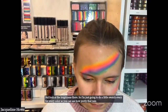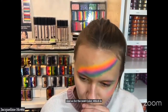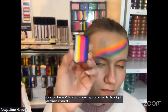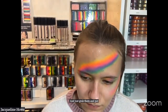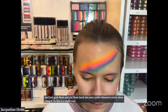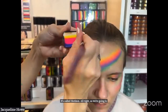So that, once again, that one's called Daydream. And so for the next color, which is one of my favorites, I'm gonna pull this out because this is another really nice thing about these palettes, that you can actually pull out these little one-stroke containers and just grab them and put them back into your palette whenever you're done using it. So this is a really cool combination. What's this one called again? It's called Horizon. All right, so we're going to load up our angle brush.